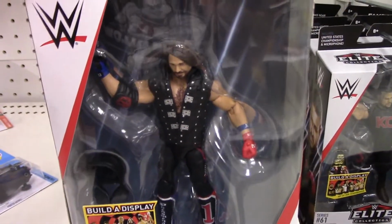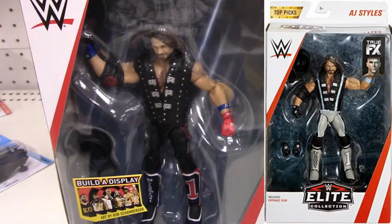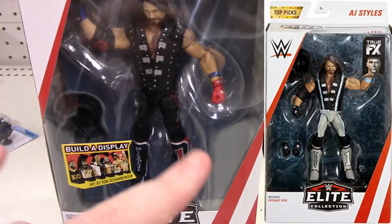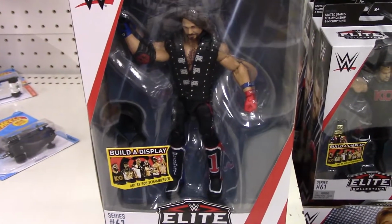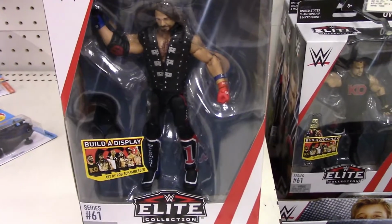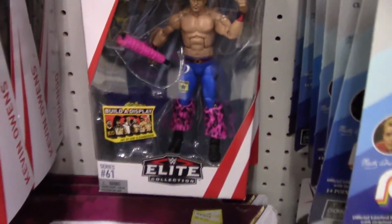I want to get that AJ in that teal outfit because he has new face scan technology, which I think is the same identical head sculpt, but I could be wrong. But he has interchangeable hands. On the newer waves of the Elite figures coming out going forward for 2019, they will have interchangeable hands on almost every single figure going out for the Elite style figures. As I mentioned, there's Tyler Breeze right there. Some of the basic figures as well.